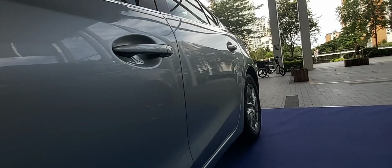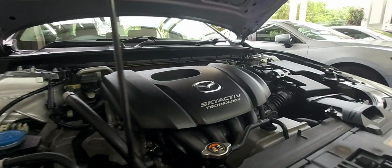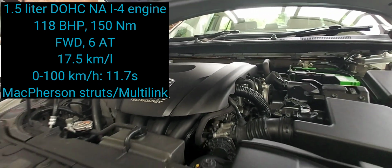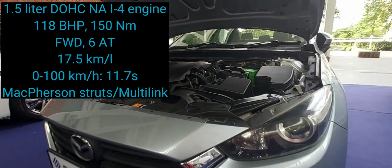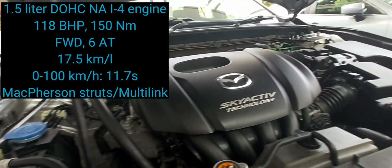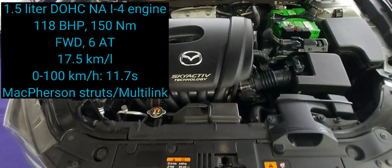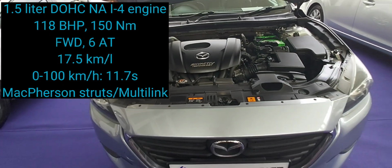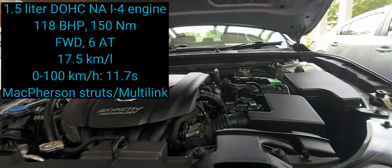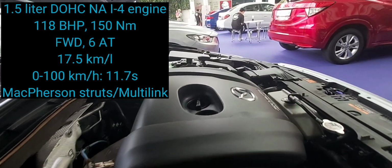With that said, let's take a closer look at the 3rd generation Mazda 3 sedan. Starting with the powertrain. This car produces 118 brake horsepower and 150 Nm of torque from the naturally aspirated dual overhead cam, 1.5 litre 16 valve, 4-cylinder engine with Skyactiv G technology. Paired with front-wheel drive and a 6-speed automatic transmission, the car accelerates to 100 km per hour in 11.7 seconds onto a top speed of 188 km per hour. Fuel economy comes in at a pretty respectable 17.5 km per litre, which is decently good for a compact sedan.